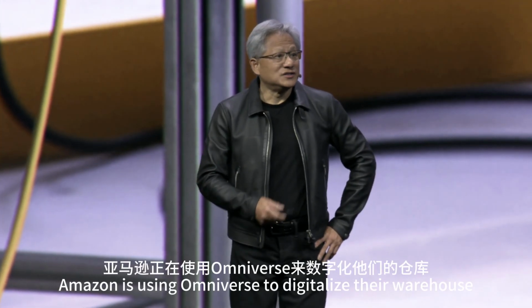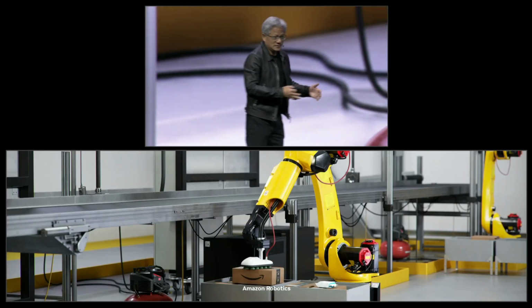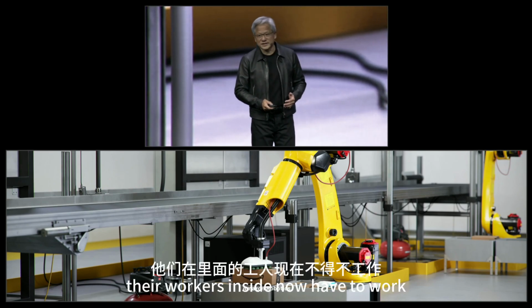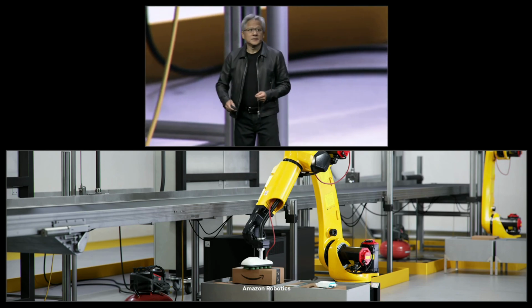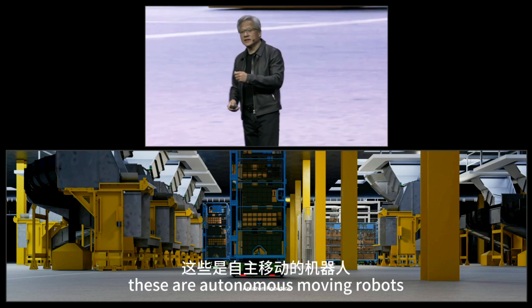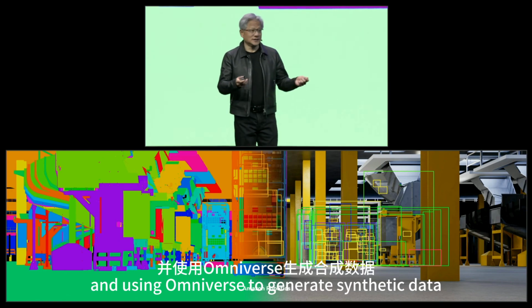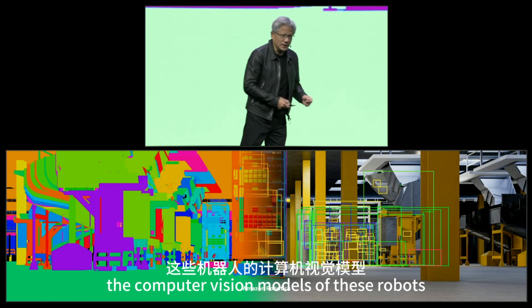Amazon is using Omniverse to digitalize their warehouse. The warehouse is robotic. Giant system. Help their workers inside not have to walk as far. Amazon is using Omniverse to simulate their fleet of AMRs. These are autonomous moving robots. And using Omniverse to generate synthetic data to train the perception models, the computer vision models of these robots.